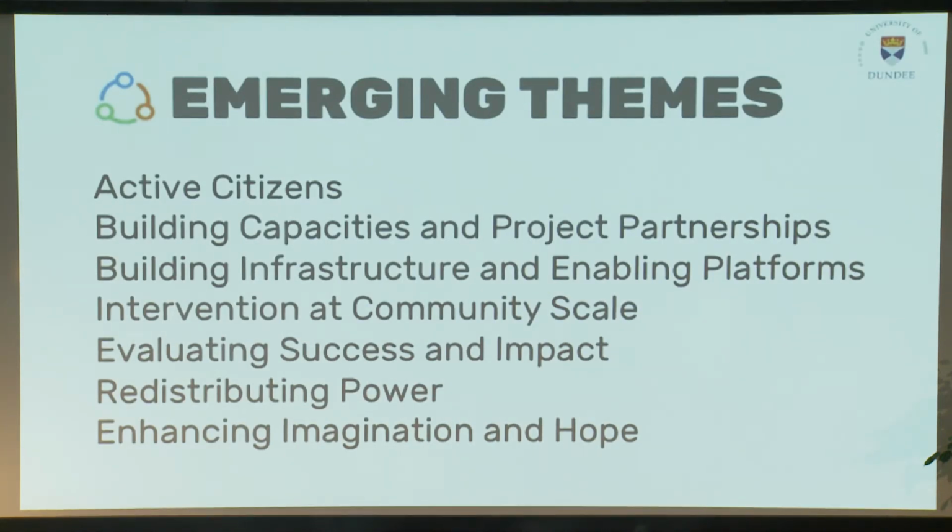If I think about emergent themes and what we're seeing, these are the themes actually that we've started to look at, the insights that we're gathering from these sensor pilots. Where active citizens and users are becoming designers and producers, working in partnership with stakeholders. We're building capacity, understanding that sustainable transformation requires trust. It's built through communication, through culture, through artistic intervention, through participation.